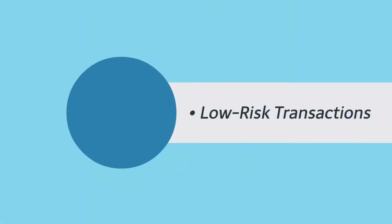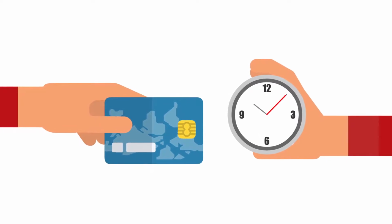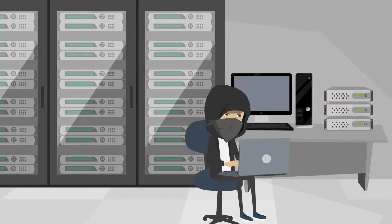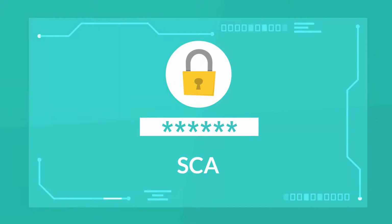Low-risk transactions. Low-risk transactions that have undergone real-time assessment may be processed without SCA. This decision will be based on the average fraud levels of the card issuer, and they will have the ultimate say on whether SCA is required.